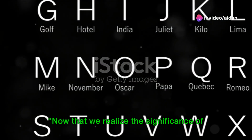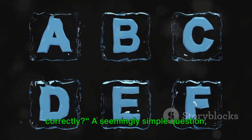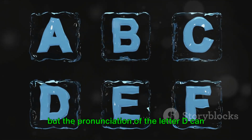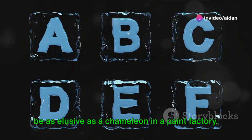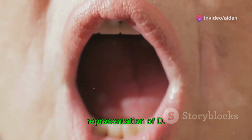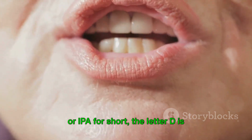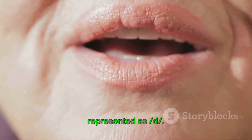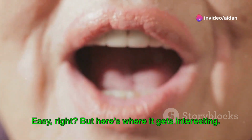Now that we realize the significance of the letter D, how do we pronounce it correctly? A seemingly simple question, but the pronunciation of the letter D can be as elusive as a chameleon in a paint factory. Let's begin by understanding the phonetic representation of D. In the International Phonetic Alphabet, or IPA for short, the letter D is represented as /D/. Easy, right? But here's where it gets interesting.